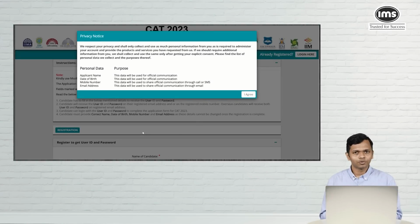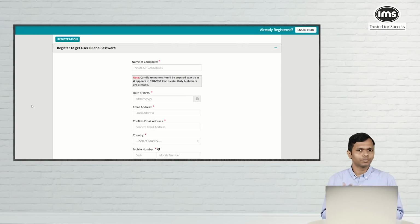The second notice that you see is going to be regarding your data. So they have written as to why they're asking for this data, whether it is applicant name, date of birth, mobile number, and email address, and for what purpose it is going to be used. Again, you can simply click on I agree. So the first step is going to be registration.